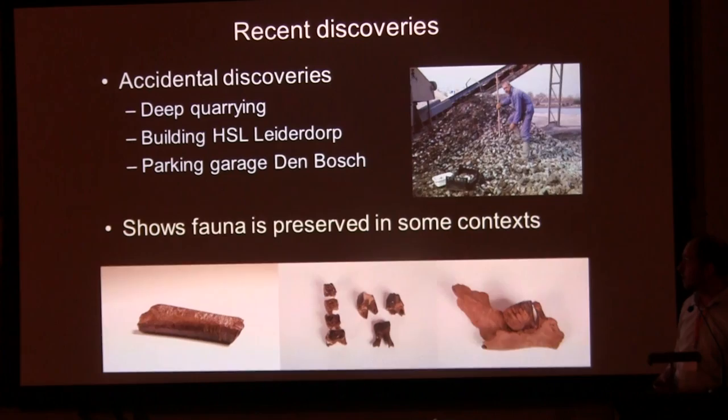For instance, while building the high-speed railroad line near Leiderdorp, a mammoth bone with cut marks was found, and recently in the construction of a parking garage in Den Bosch, actually fauna, Pleistocene fauna was found, as well as artifacts dating to about 70,000 BP. Only the trouble is, commercial archaeology, you work within time frames, so there was not enough time to really excavate this properly. You could rather say it was more or less sampling of that site, so we don't really know whether all of the fauna is in fact in association with the artifacts.